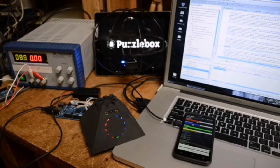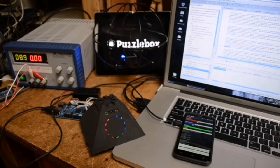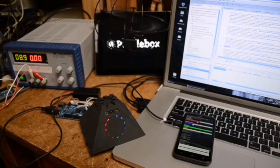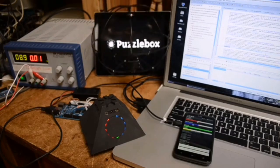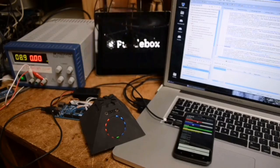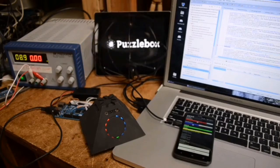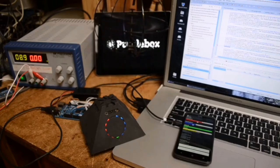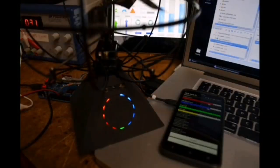Power up the controller, slip on the headset, and start concentrating. Your focus will make the Orbit launch from the pyramid and start hovering in the air. As your attention fades, the Orbit will land. As soon as you're connected, the pyramid will display your concentration and mental relaxation levels in red and blue lights, so that you can use Puzzlebox Orbit and Pyramid to measure your focus.